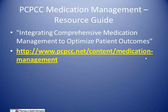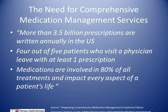Great. Part of the PCPCC's medication management work group, there was a resource guide titled Integrating Comprehensive Medication Management to Optimize Patient Outcomes. I put the link on the slides, and I encourage everyone to go to this document. It's an excellent document that really outlines the medication management portions of what pharmacists need to do and be involved with, and really what all of us need to do who are involved in the medical home situation, and including our medical neighborhood. There's great information, and I encourage you to look at it, and I'll be talking a little bit about some of that information throughout the slide deck in this presentation.